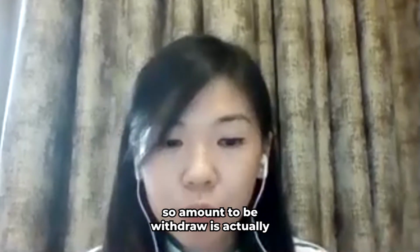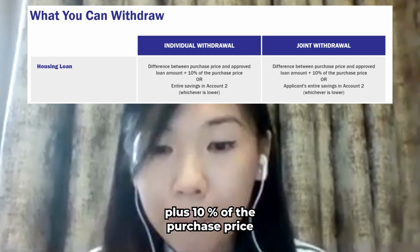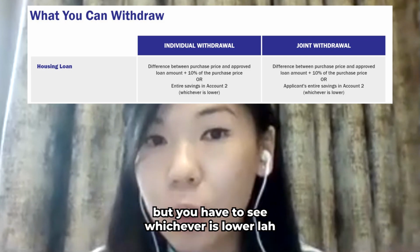The amount to withdraw is the difference between the purchase price and the approved loan amount plus 10% of the purchase price, or the entire savings in the account, but you have to see whichever is lower.